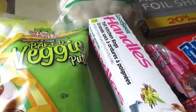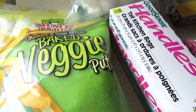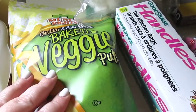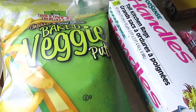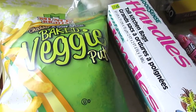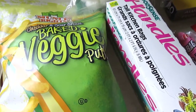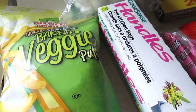I did pick up a couple food items. I wanted to try the Munch Rites cheddar and sour cream baked veggie puffs. So I'm excited to try these. Also, I did find some cobblestone white sub bread. There was 6 in a pack, and I already have those in the freezer because I picked this stuff up yesterday and I'm just filming the haul today. Those are 2 food items I got.